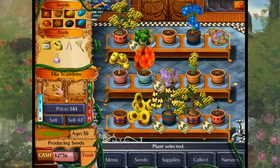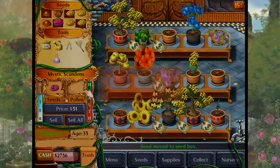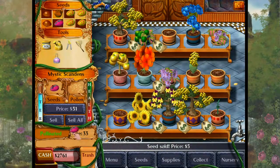They're beautiful. And look at these. Look at this little thing. Isn't it adorable? It's like a little ladybug seed. I have no idea what it's going to turn into, but we're going to put it out and see what happens. All right, let's get a couple of these guys. Oh, no, seed box is full. All right, there we go.